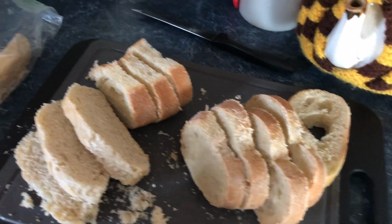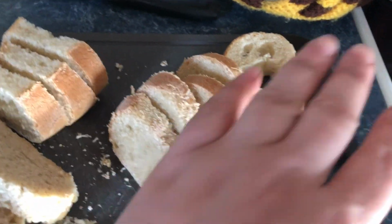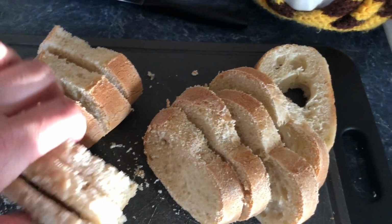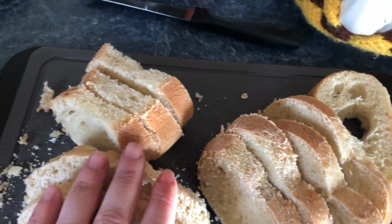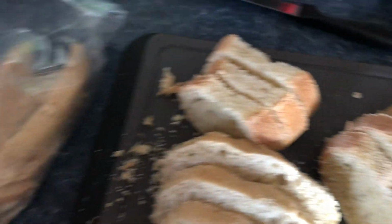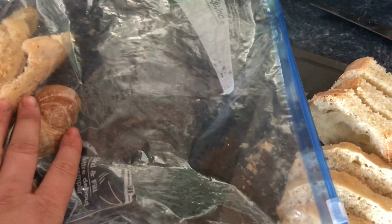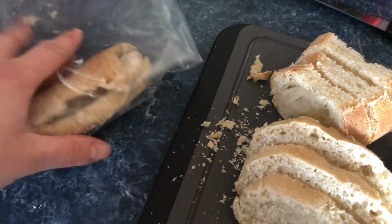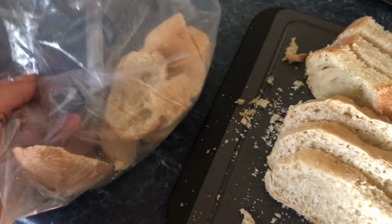And here is the bread. I chopped it all up. I'm going to be making French toast with it. French toast is great to make with harder bread or not-so-fresh bread, so that's what I'm going to do with that. And then I left the ends. I'm going to freeze the ends and make croutons of these when I have a Caesar salad to eat.